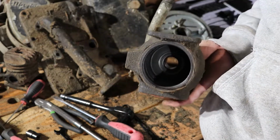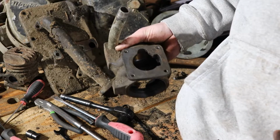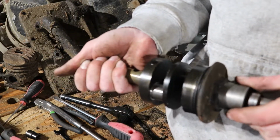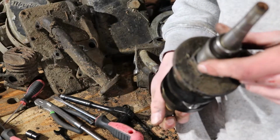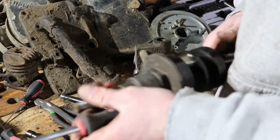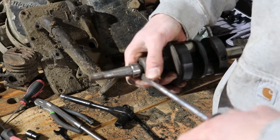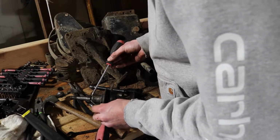There's the block, I guess you'd call that. The block, it would be the block. That's stuck on there, which, you know, it's actually not as bad as it looks. Well, it was coming off. Ta-da!